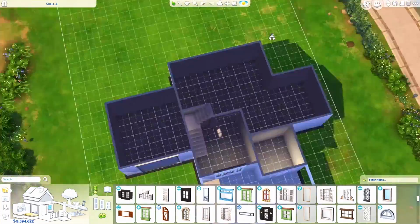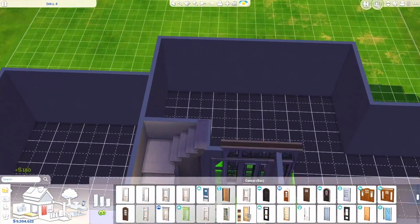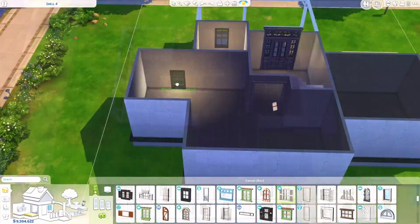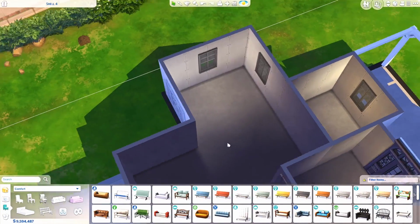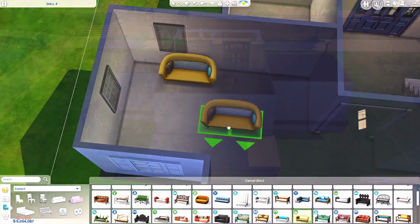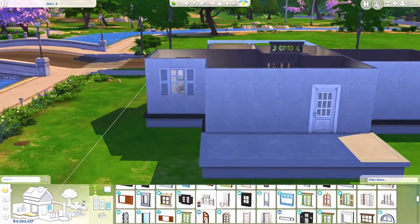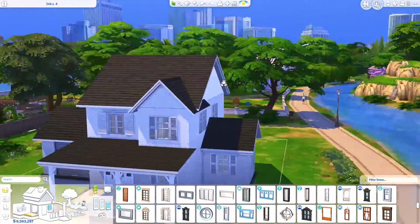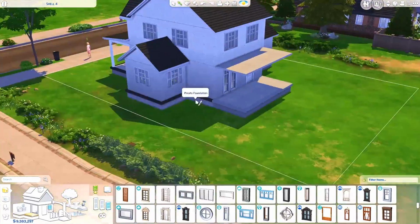There's not a lot of space for the living room area and the dining area. The kitchen is extremely small. They do have a garage, but I had to make the garage this size because otherwise there technically wouldn't be able to be a car in there. So it's a little bit on the bigger side, but the cars are also a little bit bigger.